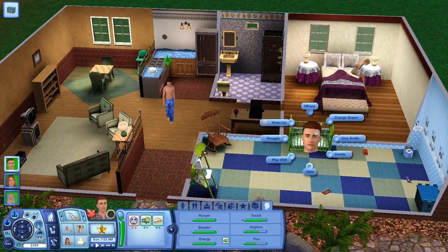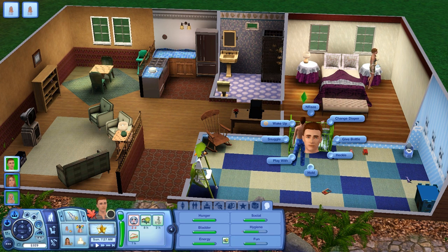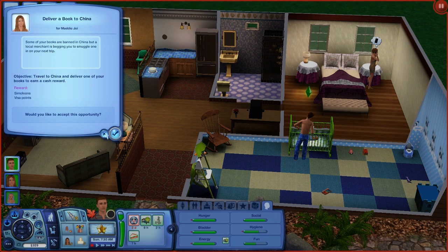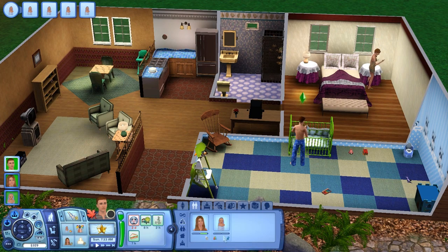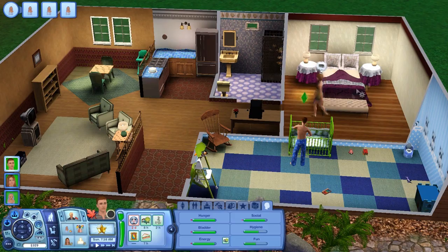And it looks like Maddie is waking up now. So I'm going to have her do whatever it is she wants, and we're going to have Ian come over here and work on his relationship with Colton because I don't even think he has held him yet. So they're going to bond a little, and we're going to ignore this opportunity. And we're just going to see how their relationship goes, because as you can see, they have no relationship as of yet. Okay, and I was correct. Ian just picked Colton up for the first time.